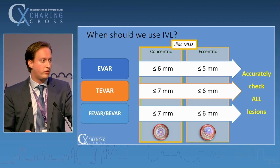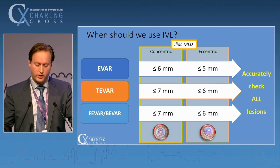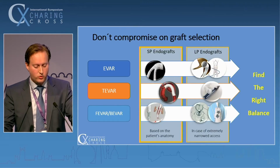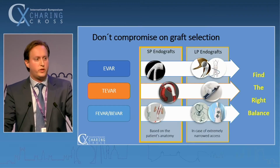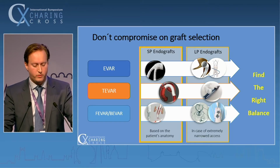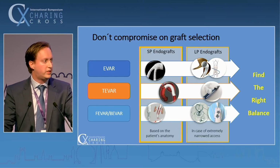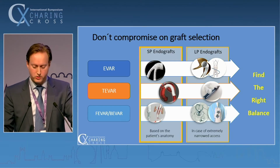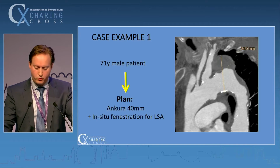So it's very important before starting your procedure that you accurately check all lesions. So don't compromise on graft selection. When I have a patient with narrow vessels, I order a low profile endograft. When I have normal vessels, I use a standard device. Calcium doesn't bother me anymore with this new technology. So I have two examples for you.